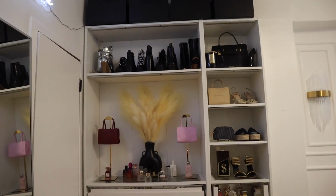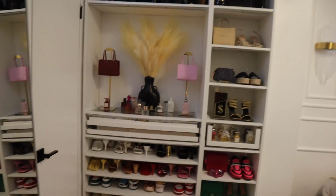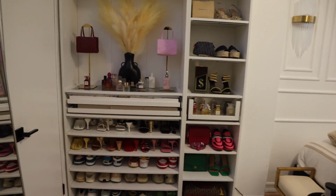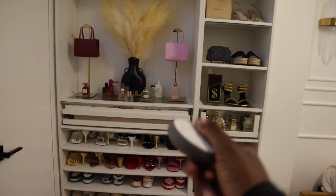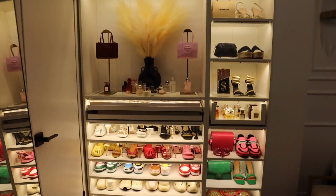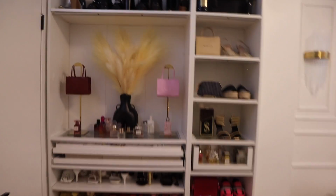This is how it looked without any lighting, and the reason why I got the lights is because this room is so small that if I just had the PAX here by itself, I feel like it really wouldn't do it justice, because yes, the room does get some light, but it does not get that much light to where it will actually do the PAX some justice. So I did splurge on the lights, and I freaking love it. It just gives it a boutique vibe. I do not regret it. This is on and this is off, as you guys can see.